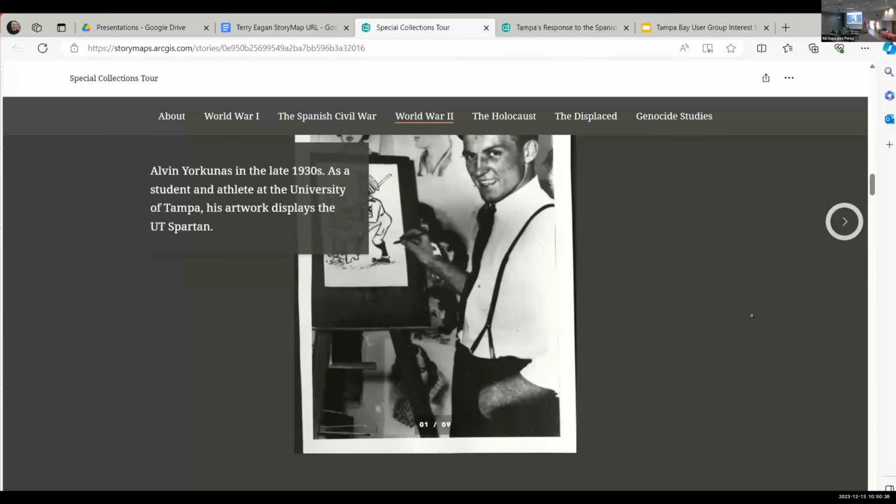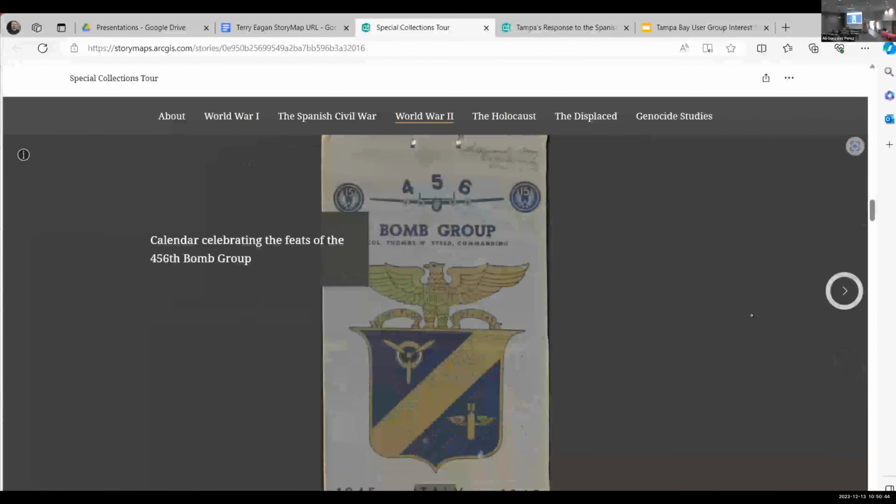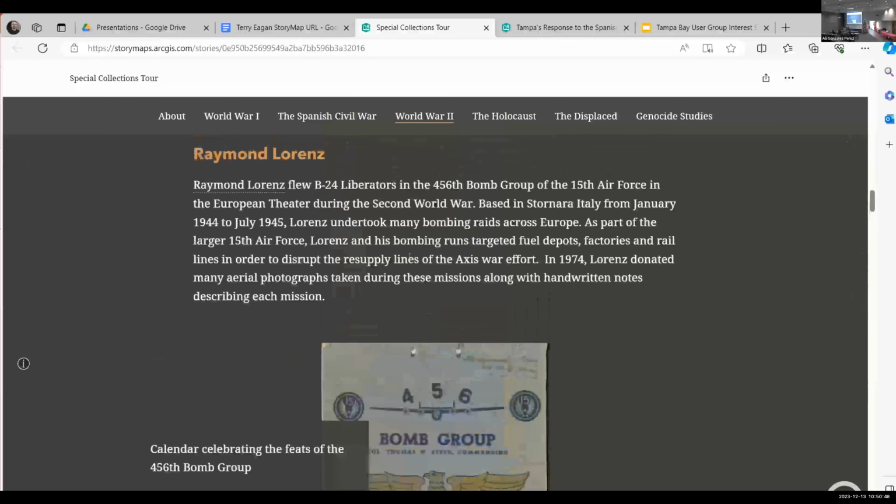And that was it. When his wife passed away, she gave us all his materials. So if you're waiting for the GIS, here comes the GIS. Here is Raymond Lorenz. Raymond Lorenz flew B-24 Liberators in World War II.